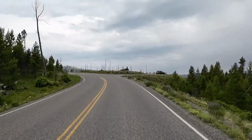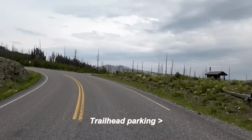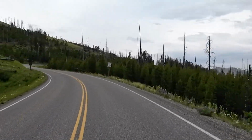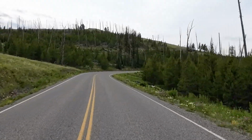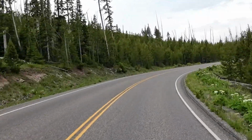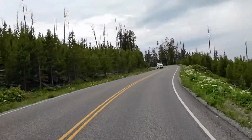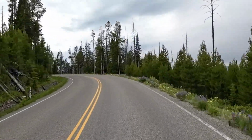Hiking Mount Washburn is a popular activity for park visitors, with 2 main trails leading to the summit. Dunraven Pass Trail. This trail begins at the Dunraven Pass trailhead and covers about 6 miles round trip. It features a gradual ascent with an elevation gain of approximately 1,400 feet. The trail is known for its vibrant wildflower displays in July and expansive views throughout the hike.